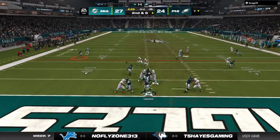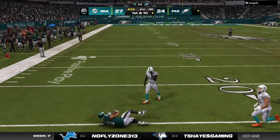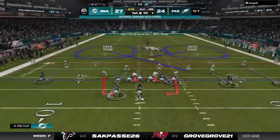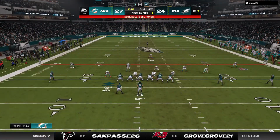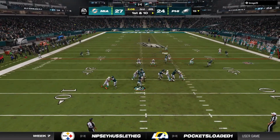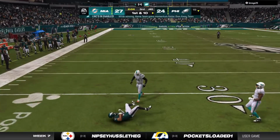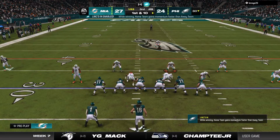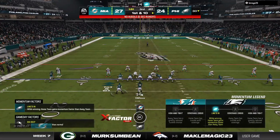Lawrence. That's complete to Davis. And he'll be about a full yard shy of the 20 at the 19-yard line. And they'll throw on 1st down with Lawrence. Right back to Davis. It's complete. And he'll be brought down right at the 30 here. And quickly they get to the line.